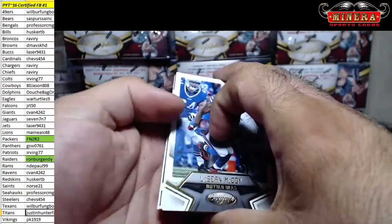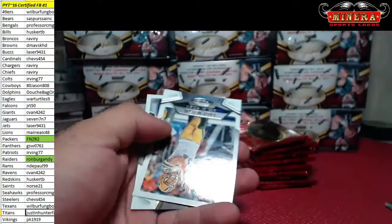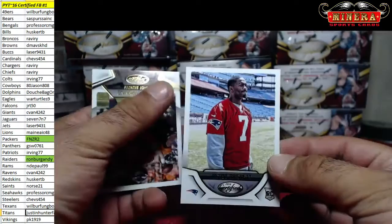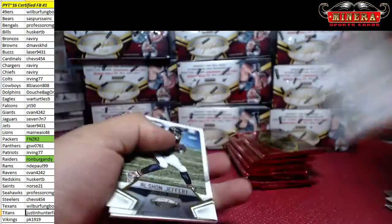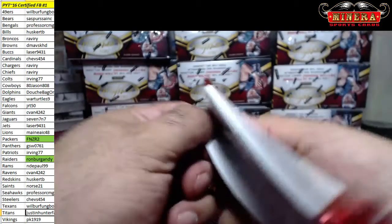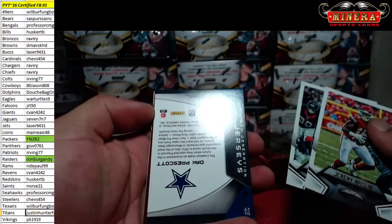Is it me? Russell Wilson, skills. Jordy Nelson for the Packers out of $4.99. What's up, Kenny? Carson Wentz, gold team. Sunday certified, and Jacoby Brissett out of 999 for the Patriots. Tyrann Mathieu, Immortals. Brett Favre out of 999. And we got for the Cowboys, Dak Prescott out of 399.